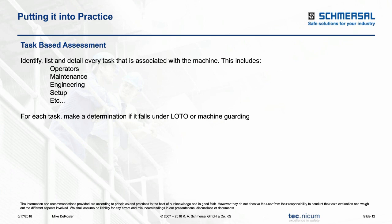But whether they're authorized and trained or whether they're allowed to perform lockout tagout or that's a maintenance functionality, they're performing tasks on a machine that requires machine guarding. You need to document that and determine that to ensure that, but you're not just thinking about the operators. It's the task of the operators. What about maintenance personnel? Not just fixing a machine, but when they're trying to troubleshoot a machine or make minor adjustments, would that fall under the minor servicing, or does that fall under lockout tagout to make those adjustments?